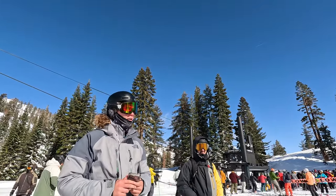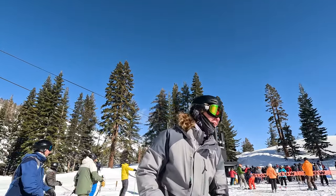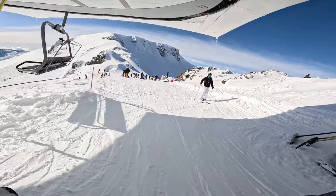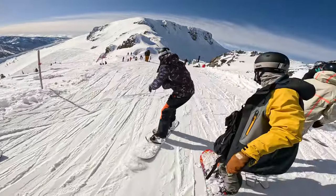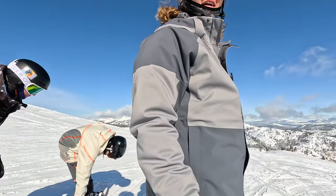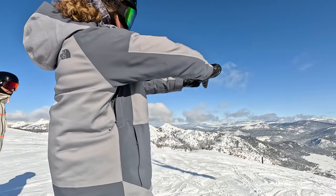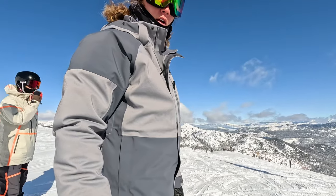Check it out. Yeah. I'd get it while you can. I haven't even ridden this season. It's never open. What do you guys think? Just open or steep? Like, there's chutes over there, or just open right here? I'd say, yeah, chutes could be fun.